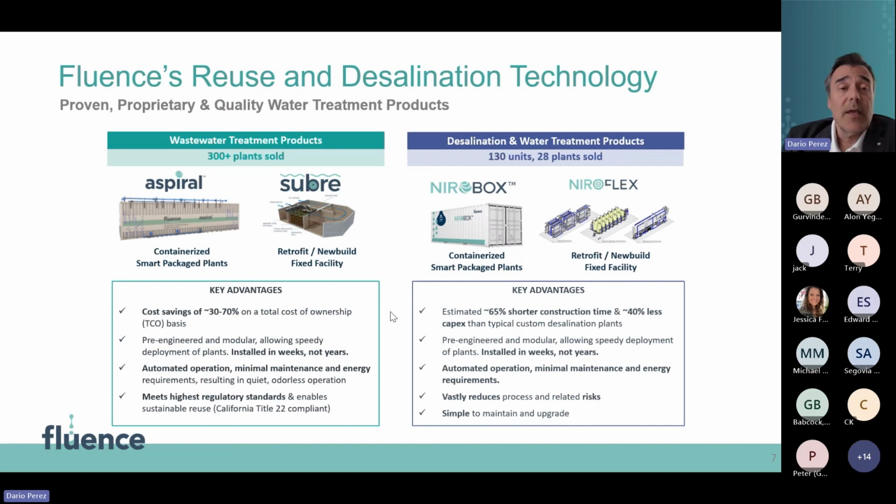So the products that we have to reuse water and treat water are basically two. Starting on the left, on the right, desalination. For that, we have our Nitro Box line of products. That is basically desalination units or brackish water treatment units, or even surface water treatment units that we can prefabricate inside 40-foot containers. The maximum capacity depends on the salinity of the water.